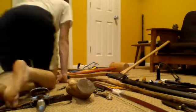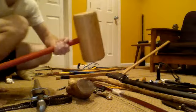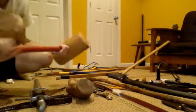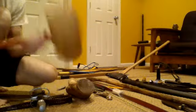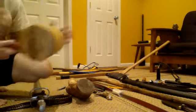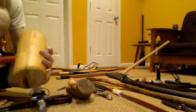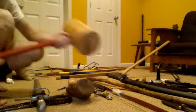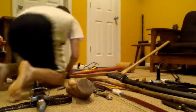What else do we have? We have this right here. This was the first weapon I bought at the Renaissance Festival, a giant two-handed mallet. This is not the greatest mallet ever. The head's starting to get loose, but I'm pretty sure it would hurt. This is one of the cheapo weapons I had when I was a kid, because I couldn't afford good stuff. Didn't have much money.